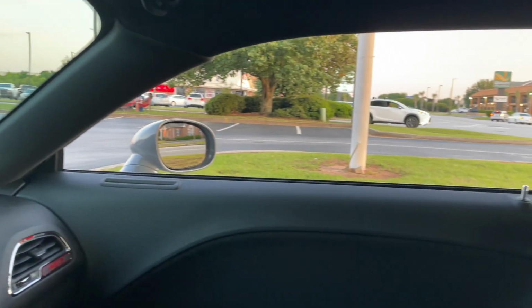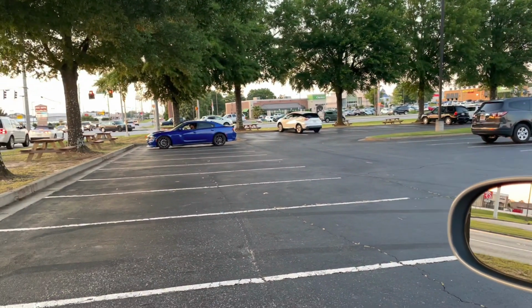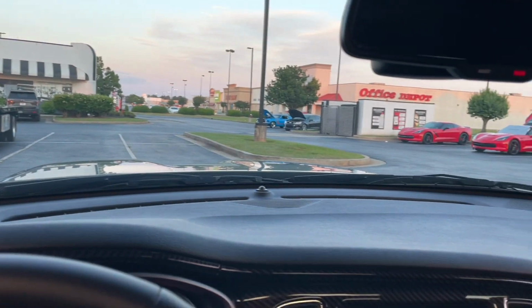Alright, so as you can see, the parking lot's getting empty. Everybody's rolling out, so we're gonna do the same. I was talking to some guys, they got a nice Charger Scat Pack over there. He's gonna show up at the next car show. They got here kind of late.